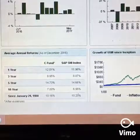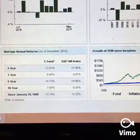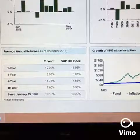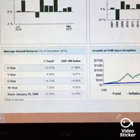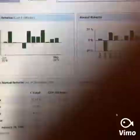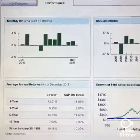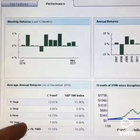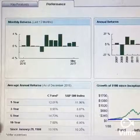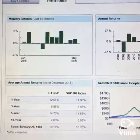So let's look at this. Since 1988, which is the inception date when this fund was opened, this fund has returned on average 10.16%. Now, I don't know if you guys know about the 72 rule, but as long as your investment is pulling in 7.2%, your money will double in 10 years, okay? So if you look here, over the past 5 years, it's averaged 14.73%. Anybody who was invested in the C fund 5 years ago, their money doubled, because the 72 rule cut down for 5 years.